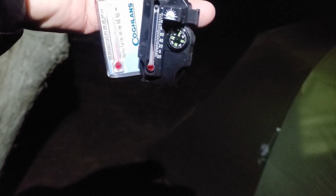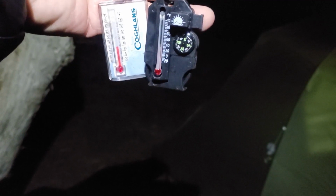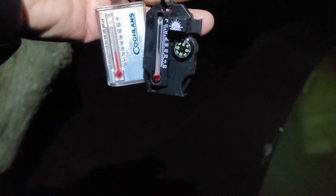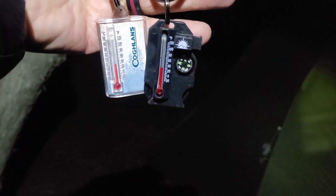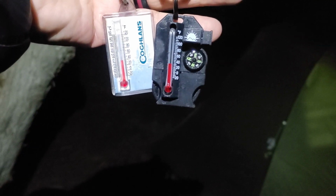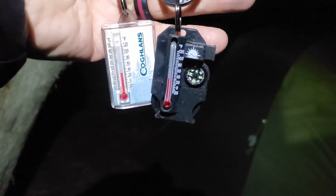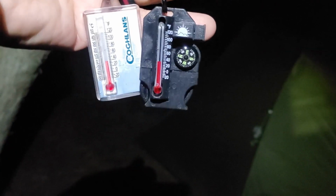All right, just for giggles, I'm going to put one thermometer inside the tent and one outside the tent to see if any of those things in there work like they should. Anyway, both thermometers are reading the same. They both read about 30 degrees right now and dropping. It's getting chilly. I haven't had to put on my second layer yet, but I don't know, it's getting colder by the minute.